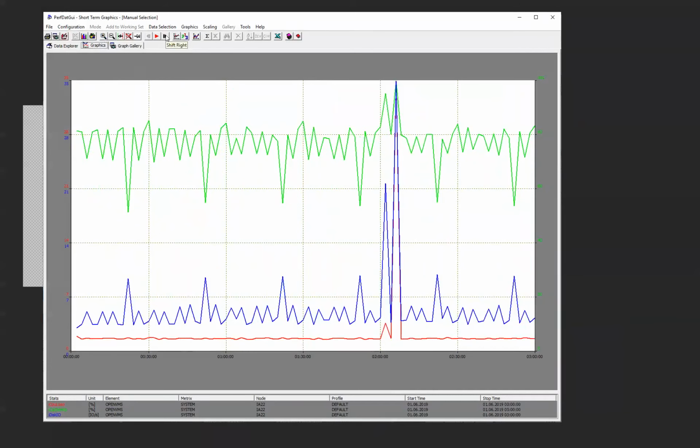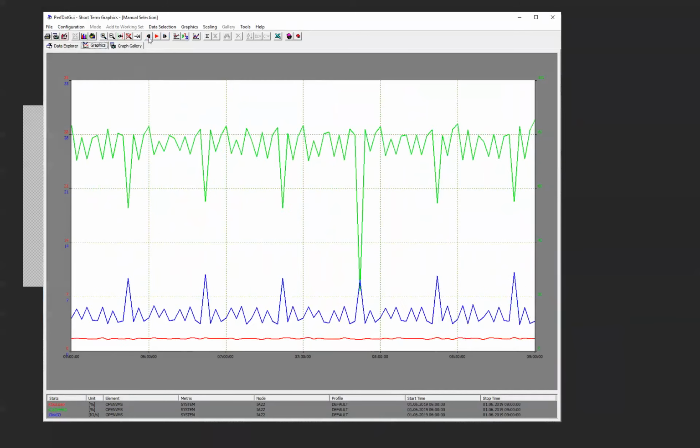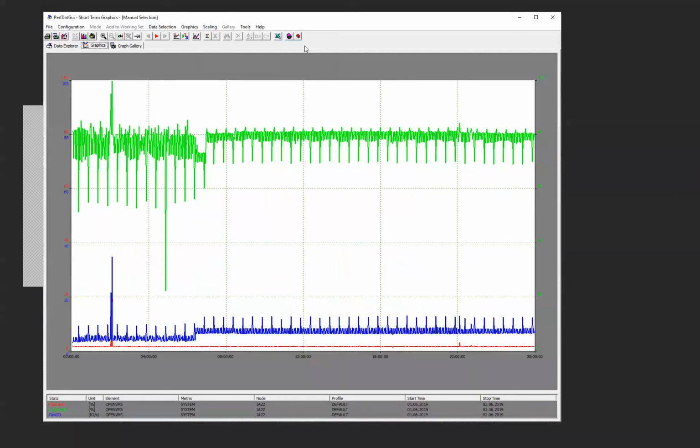You can, of course, scroll to the left and to the right. You can unzoom. And one thing in particular to note, if you look at the y-axis, you see different units. This is because each curve has got its own scaling. But if you don't like that, you can also use the scaling menu item and do a native scaling, so all the y-axis would have the same units.